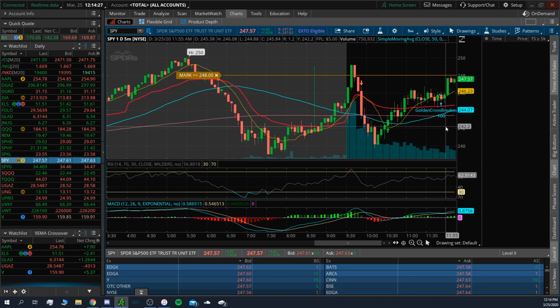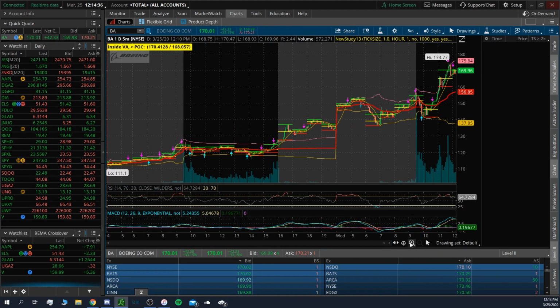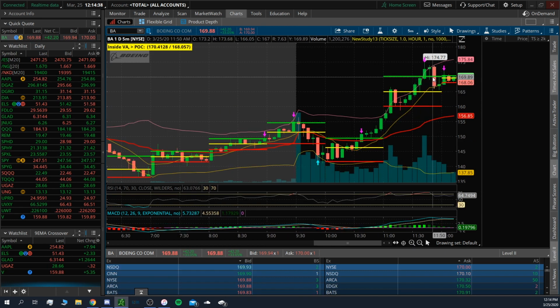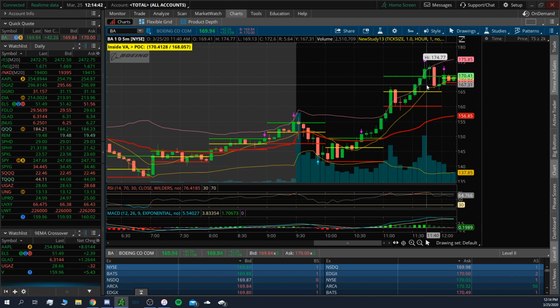And also looking at SPY, we're seeing a nice gap up on this one. And lastly, we got a nice short on BA. I was using that new script that I created. I've been testing it out. As soon as I saw it breaking that 171 area, I was looking for a big flush down. So what happened on this one?